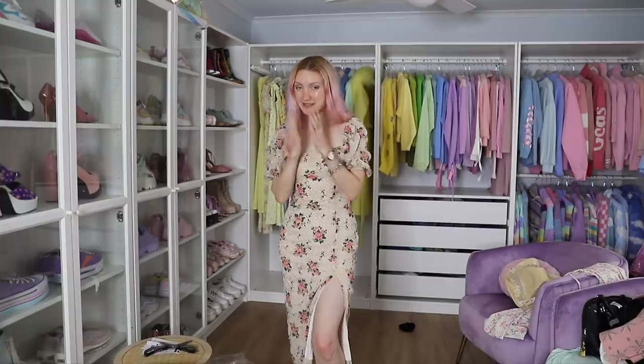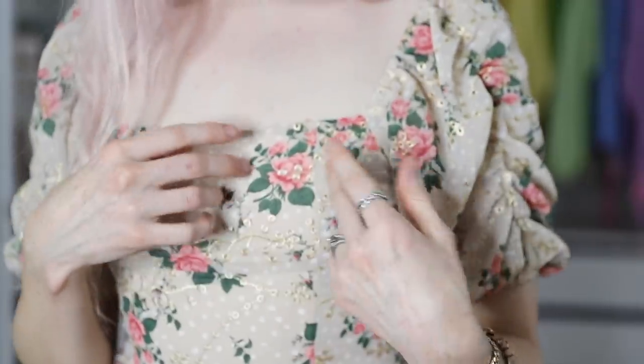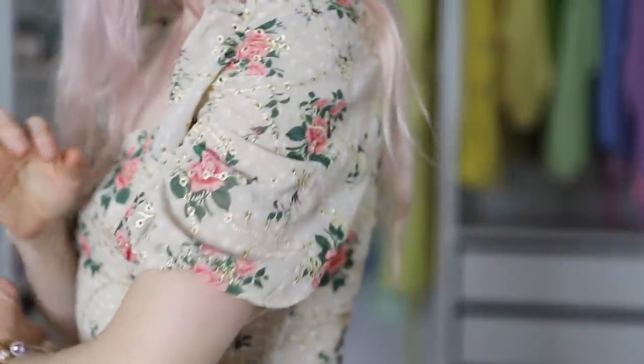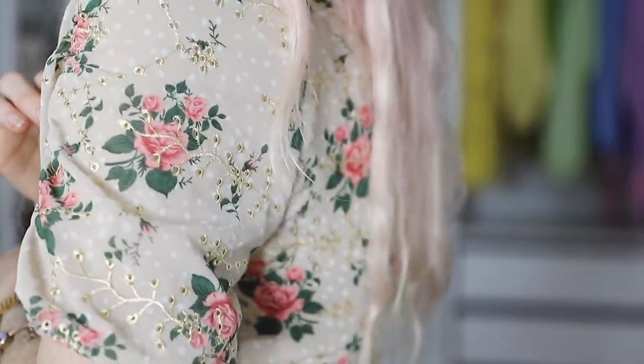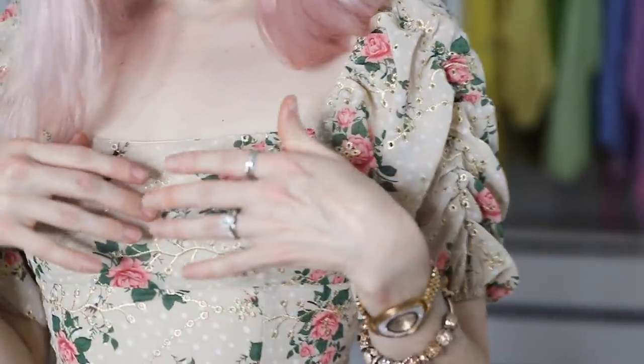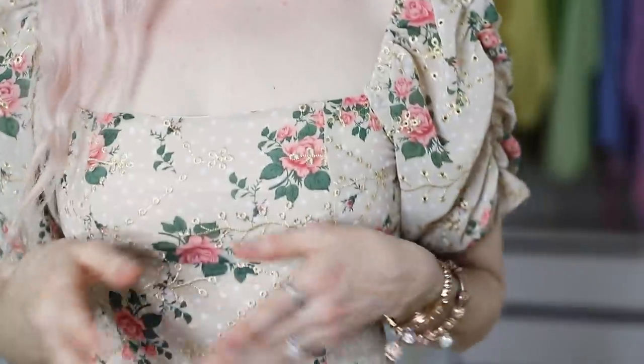All right, I think I've officially found my new favorite. This is delightful. This is so pretty. Oh, I love it. The fabric has a pink rose with green leaves, but there's also gold embroidery. The stitching is actually kind of like a metallic-y gold, and it's shiny, it catches the light. It's very delicate, the way that it's stitched. Feels like it's made very nicely.